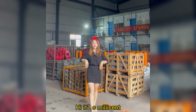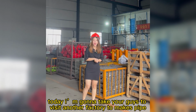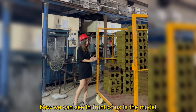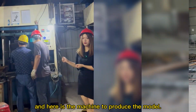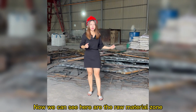Hi, it's Millicent. Today I'm going to take you guys to visit another factory to make pipes. What kind of pipes are they? Let's go to see. Now we can see in front of us is the model, and here is the machine to produce the model. Now we can see here the raw material zone.